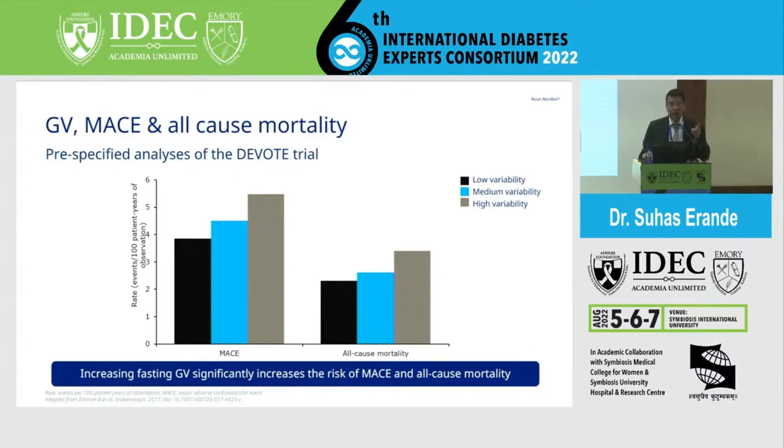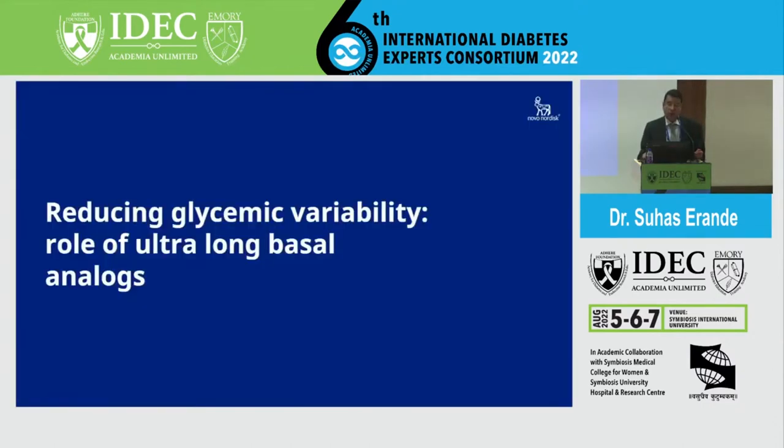So these are patient-related outcomes. Naturally, they are going to be important for both you as well as for the patient. So how do you really reduce glycemic variability? Let me tell you that, apart from what I am going to present, there are a number of other measures. Trying to be regular in your timetables, your regular eating times, your regular exercise times, so on and so forth. The quantity of the meals, the composition of the meals, etc.